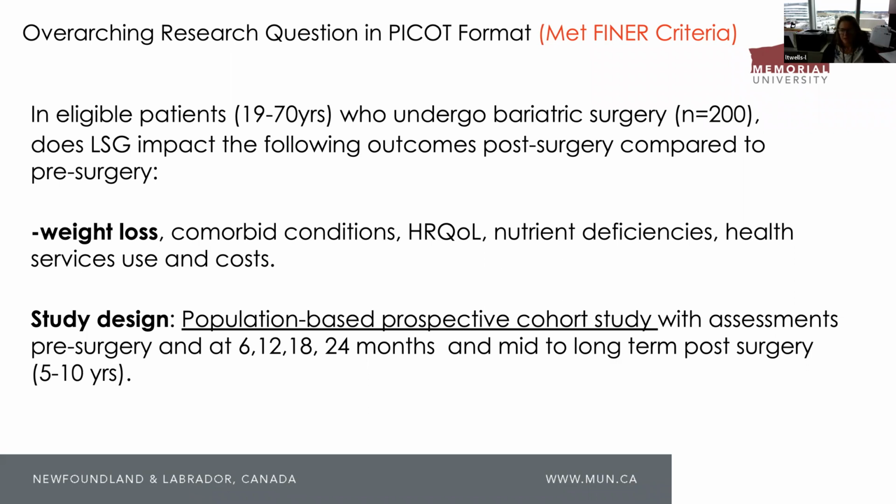So again, we had policymakers who were part of that research team who were asking us, what will be the impact on health services used? What will be the impact on costs? So as I said, we designed a population-based prospective cohort study where we assessed patients before surgery and every 6 months up to 2 years, and then mid to long-term post-surgery.